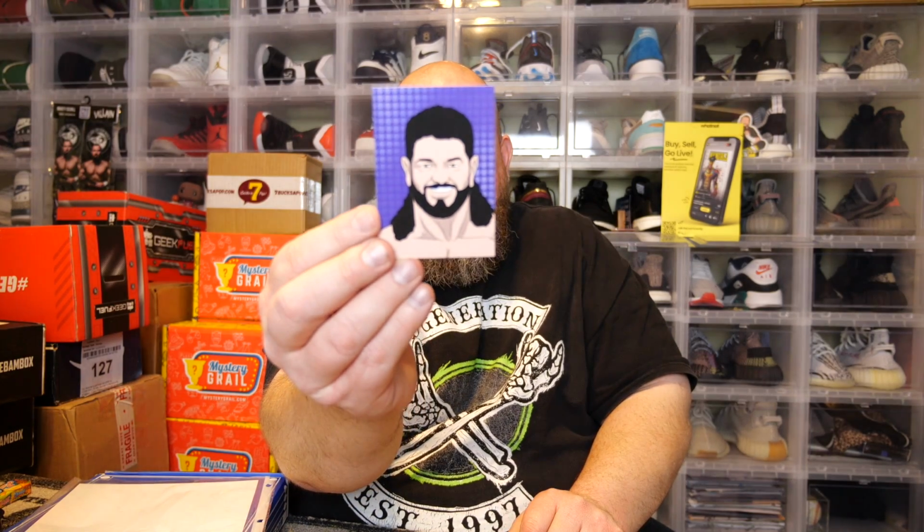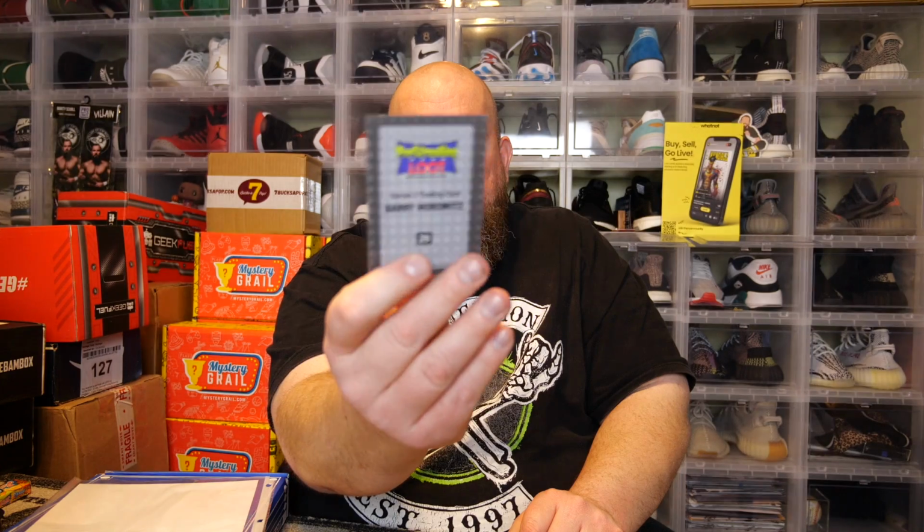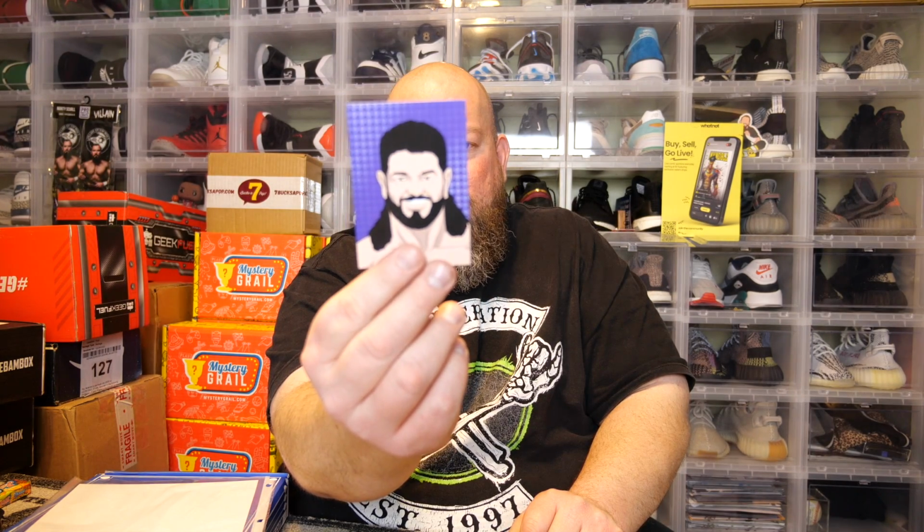Here we go. What's next? Looks like we have the autograph, and then we have a trading card. Let's do the trading cards first. This looks like Barry Horowitz, and it is. The back says Series 3 trading card, Barry Horowitz. If you're into trading cards, here you go, a collectible trading card, Pro Wrestling Loot, Barry Horowitz.